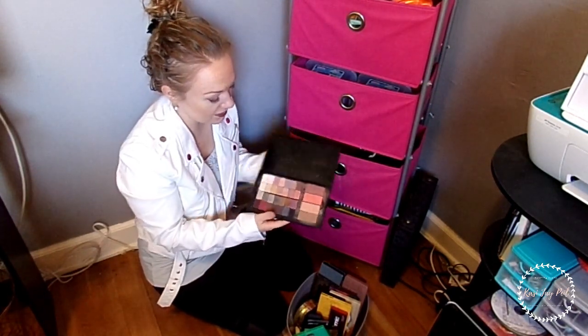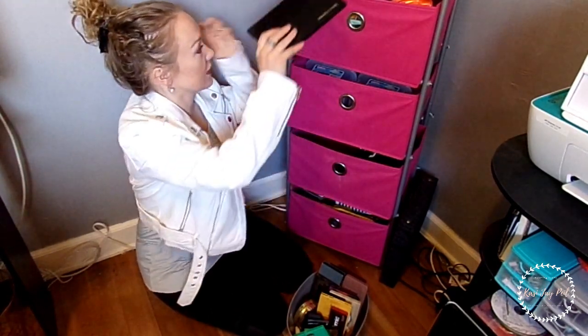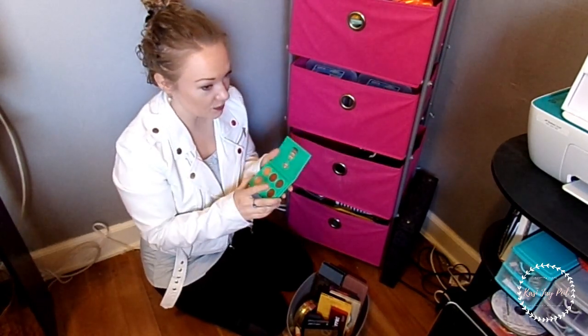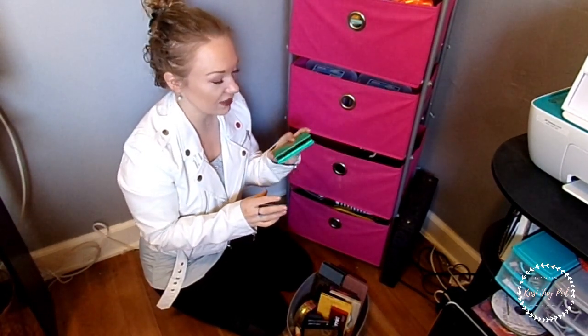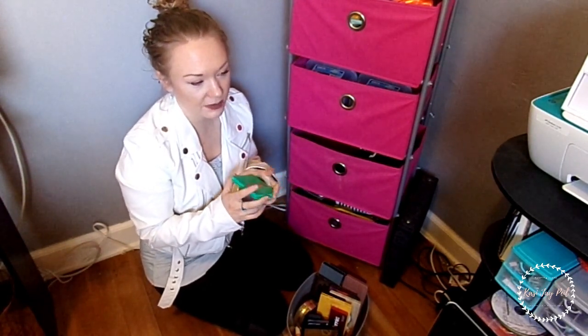It's a magnetic palette, so I can just take stuff out, rearrange them, redo it 100 times. It's lots of fun. This is the Nubian palette by Juvia's Place. I love this palette. This is actually the mini size, I believe. I think there's another one for $20, and this one's like $10 or something like that.